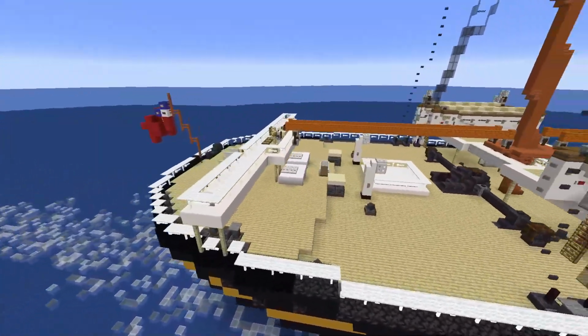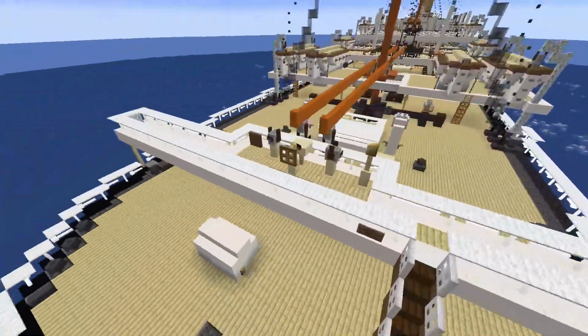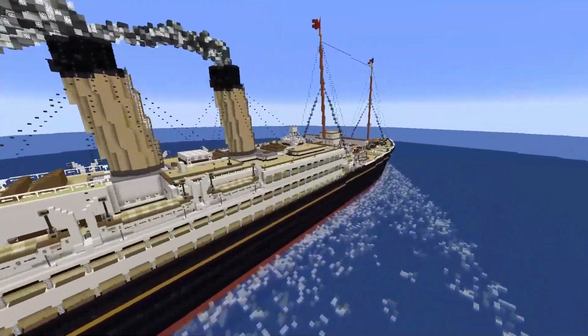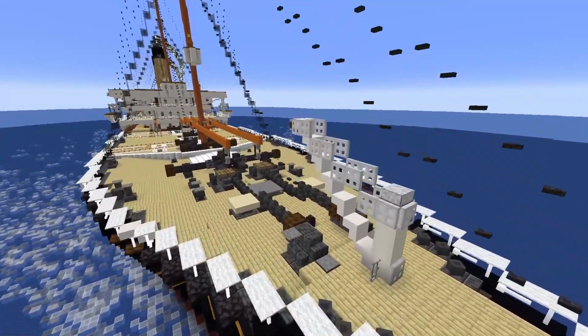You can also mention the docking bridge that's technically in line with these other decks. So yeah, that's here in the stern. It was sort of an auxiliary bridge type thing. Let's go forward again to the forecastle deck. So this is C deck.